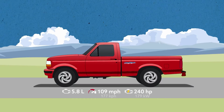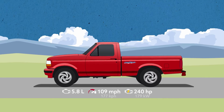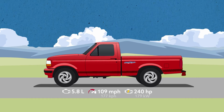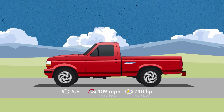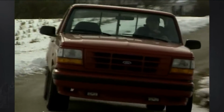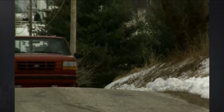Ford swing for the fences with the 1993 F-150 SVT Lightnings. The sport truck was available only in a single cab short box configuration in either black or red. It relied on a beefed up version of the corporate 5.8-liter V8 engine, producing 240 horsepower and 340 pound-feet of torque.